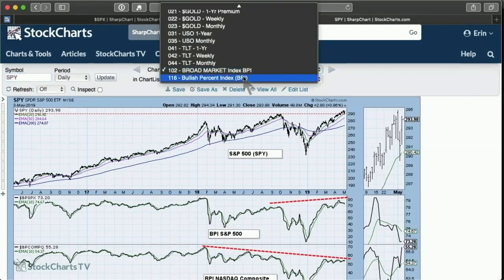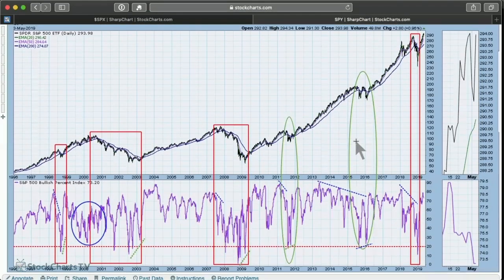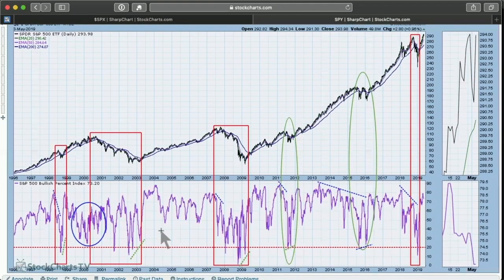Okay, let's take a look at the last chart here, and we've got maybe 4 minutes to go. Couple of things I wanted to show you here. Can you scroll that up? Well, I guess that's good. No, that'll be good. Let's look right now at where we are.